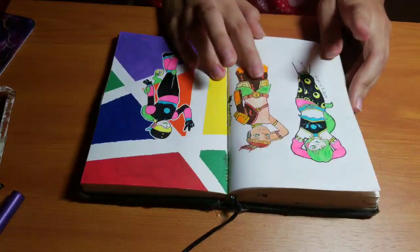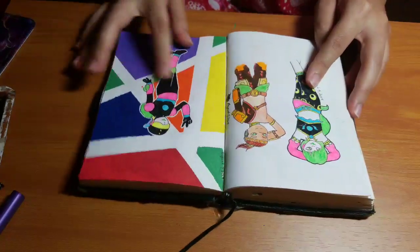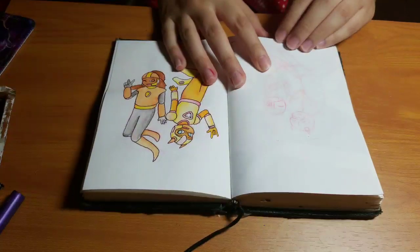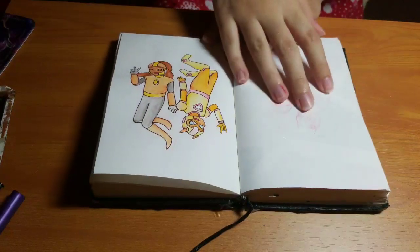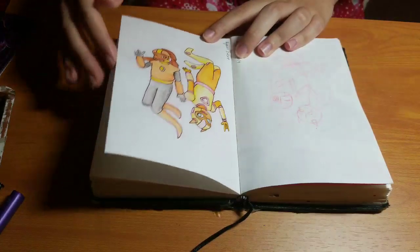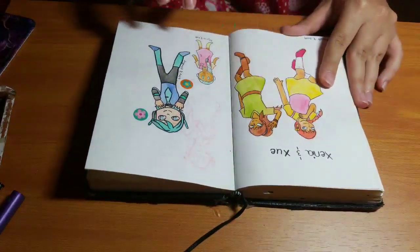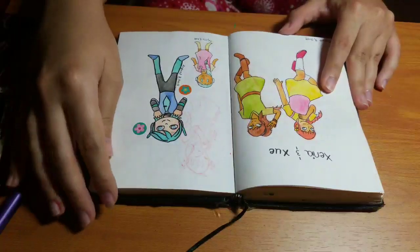Mega Man characters in Gerudo outfits from Legend of Zelda. Me playing around with colors. I really liked that. Basically, these two characters are here, but I didn't finish the sketch. This is a palette swap. Twin characters. Just a lot of random character sketches and stuff.